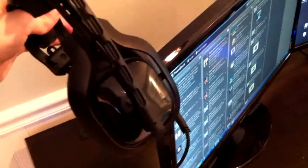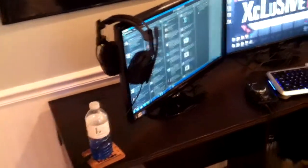Moving over to my headset, this is the Astro A40 2013 edition. They got the black trim on them. I'll put them up so you guys can see. No special tags on them, just the normal Astro tags. You guys can't even really see that tag, but this is a really good headset. If you guys are looking for a cheap headset for gaming, that is not it.